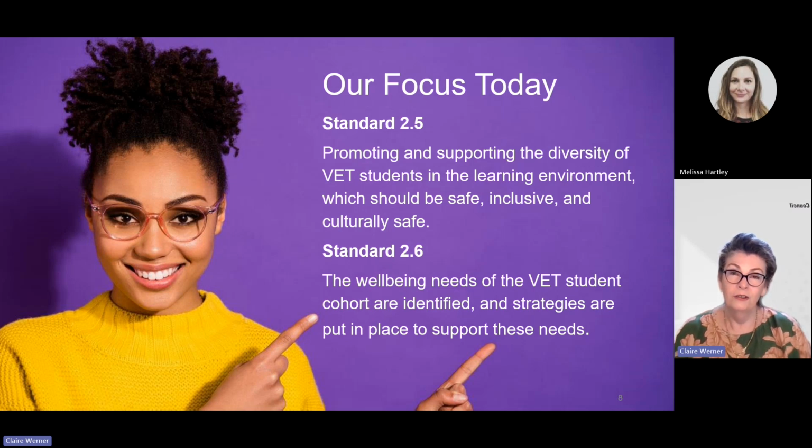We are going to look specifically at diversity and inclusion, and there are a number of webinars, including this one, and cultural awareness training that you might attend. We're going to look at wellbeing, what that means in your organisation, child-safe organisations, and there's a webinar that you can review on that. And in particular, today we are going to focus on these two standards.